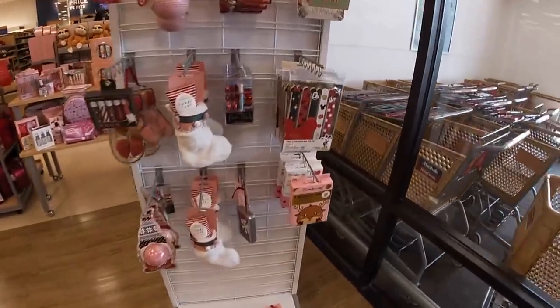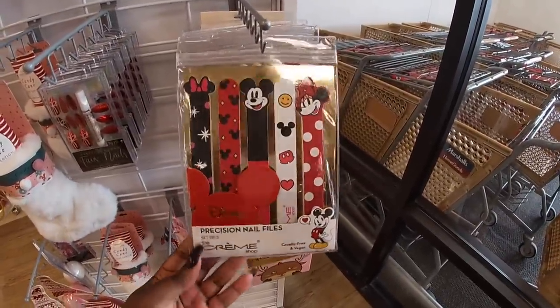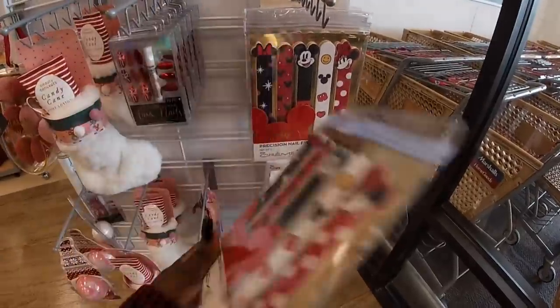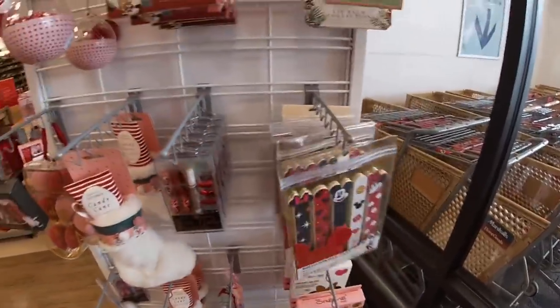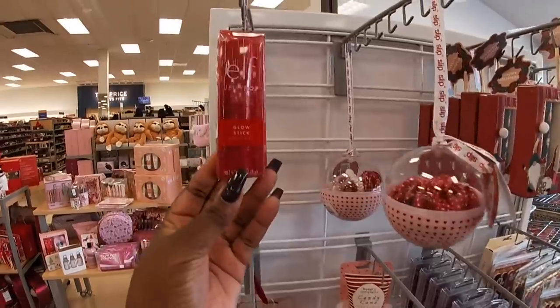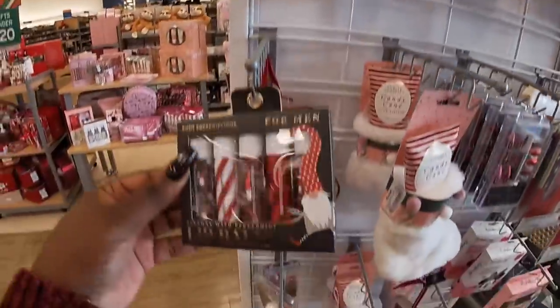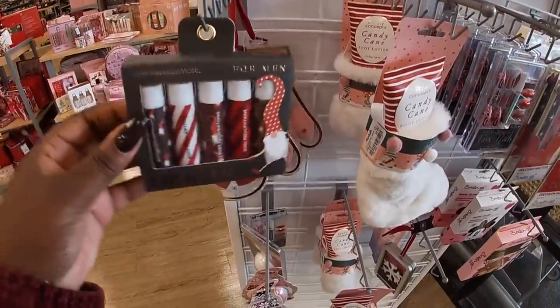So we just got into Marshall's. I have these cute files right in the door when you walk in. These are five. What's this? Some cute little scrunchie. Elf Jolly Pop glow stick. $3. Lip balm beeswax.